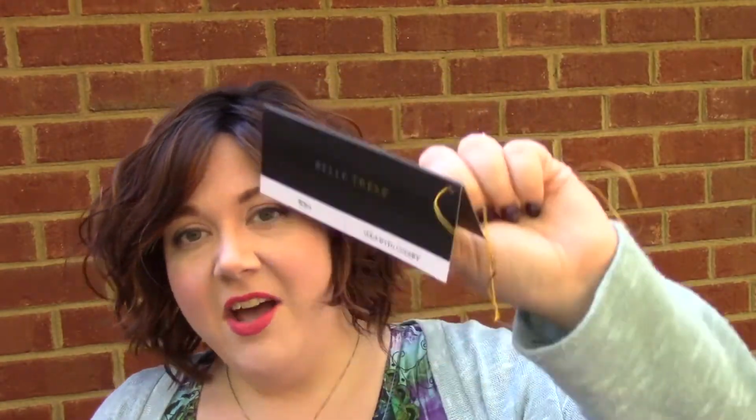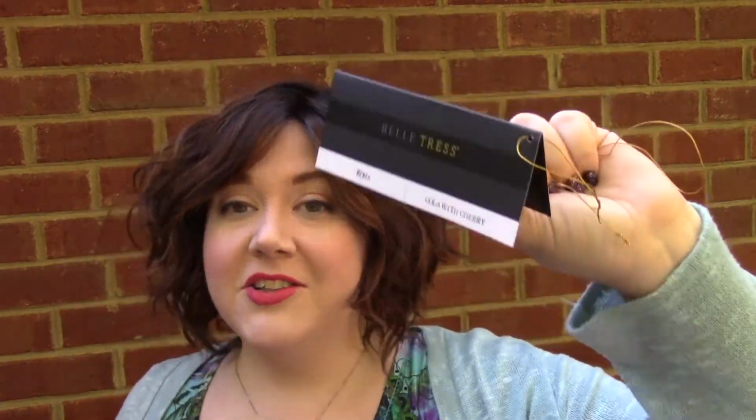They're the exact same thing over and over again. And yes, they're all going to be pretty much flattering on all face shapes, and that's why they're so popular, and that's why they keep making them. But it's refreshing to see something a little bit different that does look so pretty and so feminine and kind of funky and edgy at the same time. So this has been the Kona by BelleTress in the color Cola with Cherry.